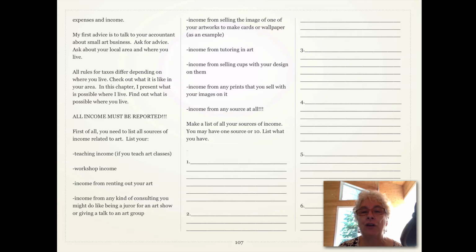If you go and give a talk to a group, they give you an honorarium, that's taxable. You have to declare that income. Income from selling the image of one of your artworks to make cards or wallpaper, that counts as income. Income from tutoring in art, that is income. Income from selling any prints with your images on it, that is income. Income from any source at all needs to be declared. For now, what I want you to do is make a list of all your income and make sure that you keep track of it.